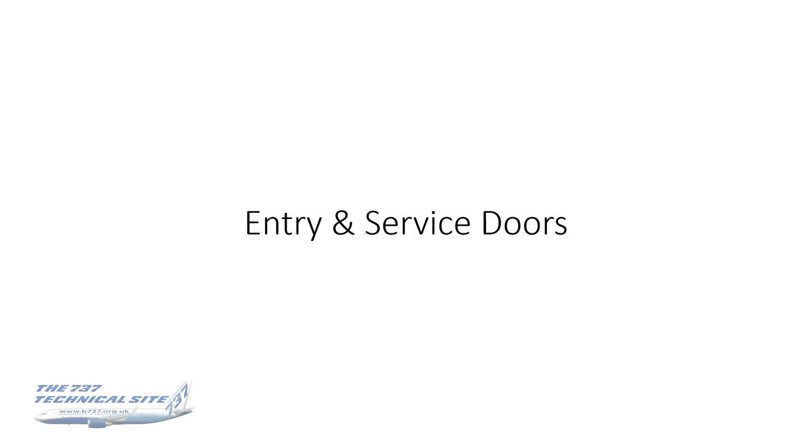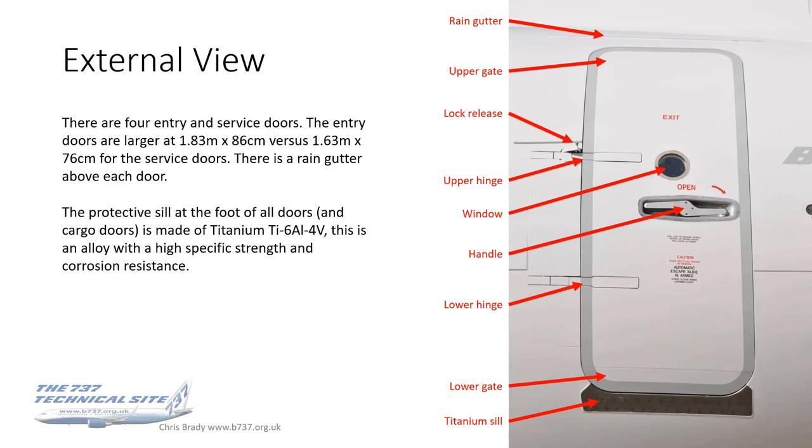Okay, starting with the entry and service doors. So these are your doors 1 and 2, left and right. Quick overview here, as seen from the outside. Right at the very top, you've got a rain gutter, just to stop the rain coming in as it runs down the crown of the fuselage.